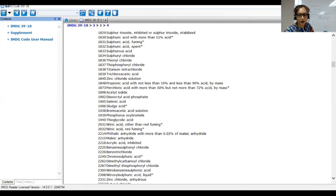Can I ask you though, your class 3, what is the flash point? It's PG3, so the flash point would be about in the range of 40, 50 degrees? It's more than, I think more than 60 degrees Celsius. Ah, okay. Then it's a very high flash point, so it's relatively safe, right?